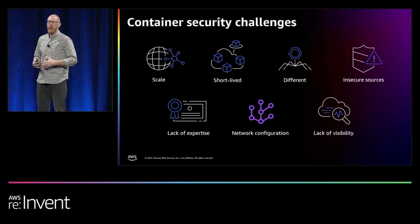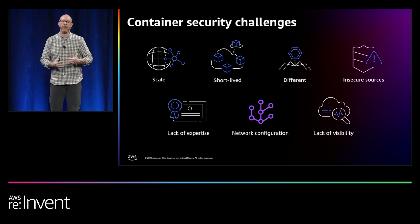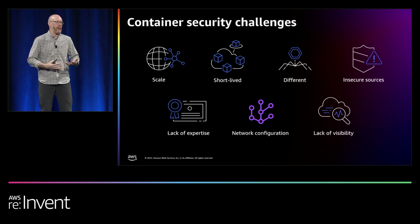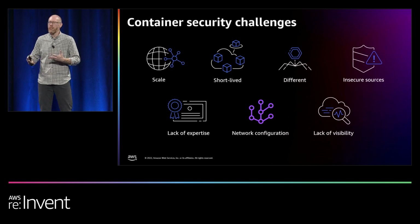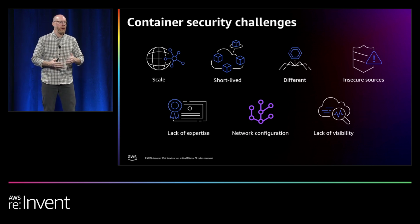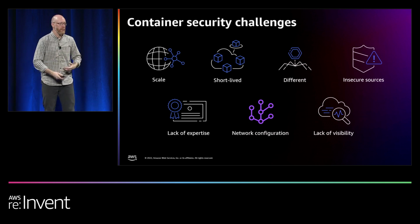Network configurations don't always account for the presence of containers, and that lack of container awareness from a network perspective can result in a malicious container being able to reach out and compromise other containers or parts of your environment. And then just a general lack of visibility, the ability to understand what containers do I have, where are they running, how are they interacting with each other, can be a challenge as well. Traditional tools don't account for containers, and incorporating that level of visibility with things that are so short-lived and have such massive scale can be challenging.